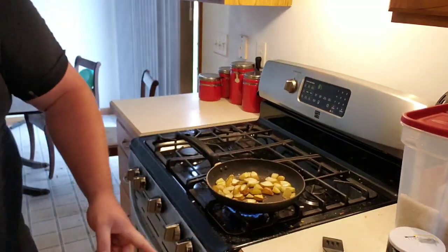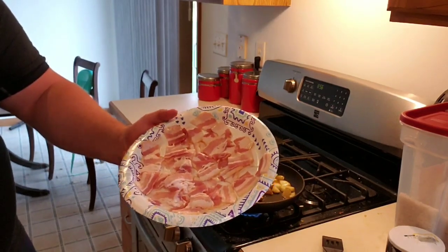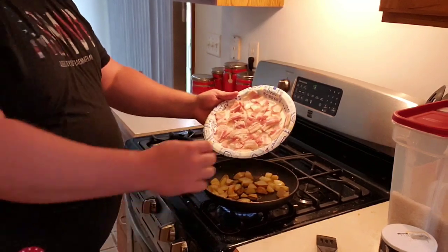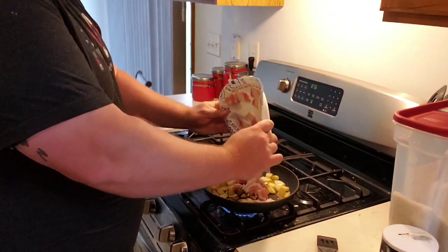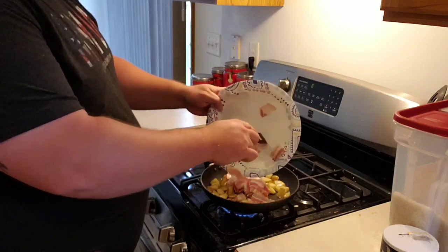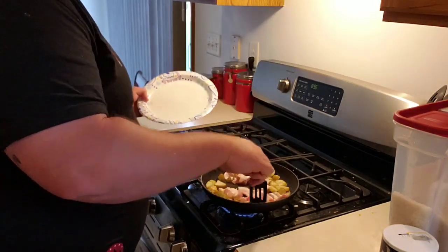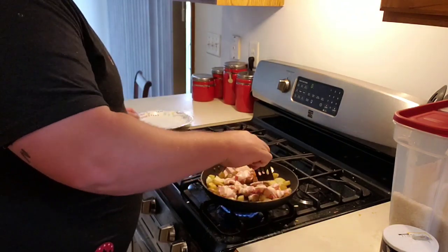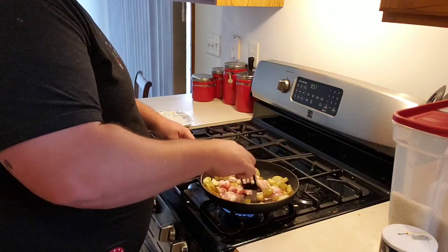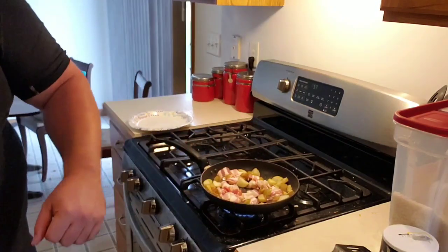Alright, so the potatoes are about halfway cooked up right now. I have my bacon all chopped up, and this is just 4 strips of bacon. I'm going to put this in now so it has time to cook. Alright, once that gets close, we'll get the eggs put in with it.